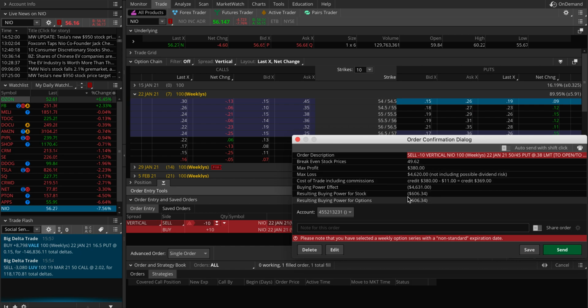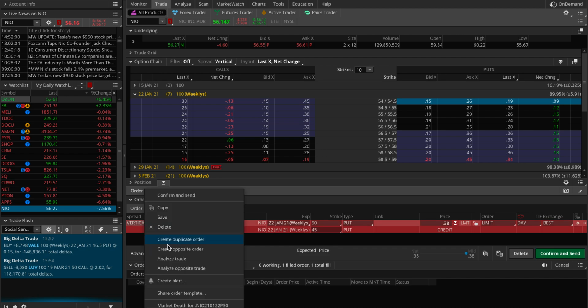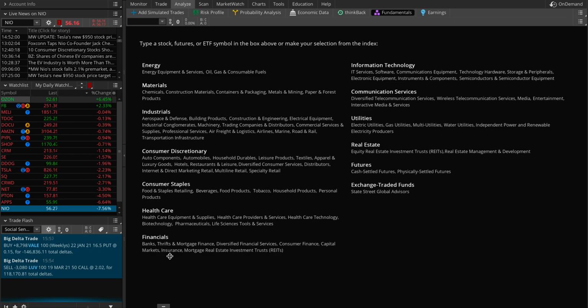So you can actually play around with this and see how it works. I was kind of thinking of doing that, but it's 4, so I cannot really do it, I guess. But I think this is pretty good, 40/45. And you can also analyze the trade here.